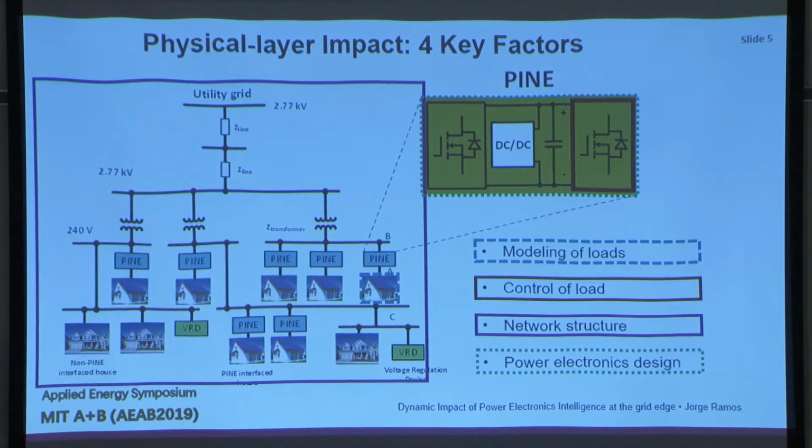More research is needed to fully understand the physical impact that more power electronics will have on the grid. So in order to study this, we propose categorizing the main factors in four categories: the modeling of loads, the control of the load, the network structure, and the power electronics design.